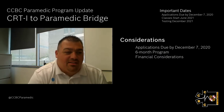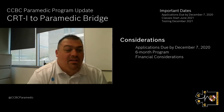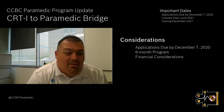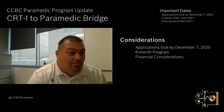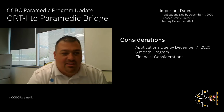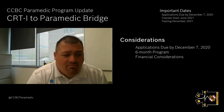So the one thing I want to highlight is, as I start to talk about the content, there is a little bit of a gap between the entrance process and the start of the program. This is our first time offering it, so we want to make sure we give people time to plan ahead, especially with COVID happening. So although the application process ends in December and our actual delivery of the content will start in the summer, that gives our students time to prepare their schedules, to plan expenses as it relates to books and backgrounds and things like that. So apply for scholarships and all those things, yeah.